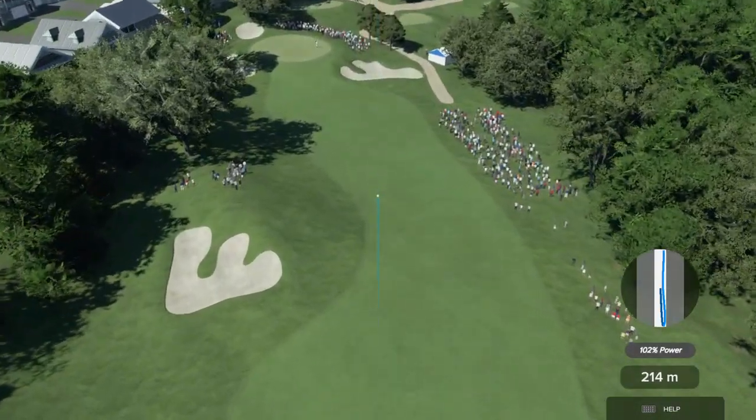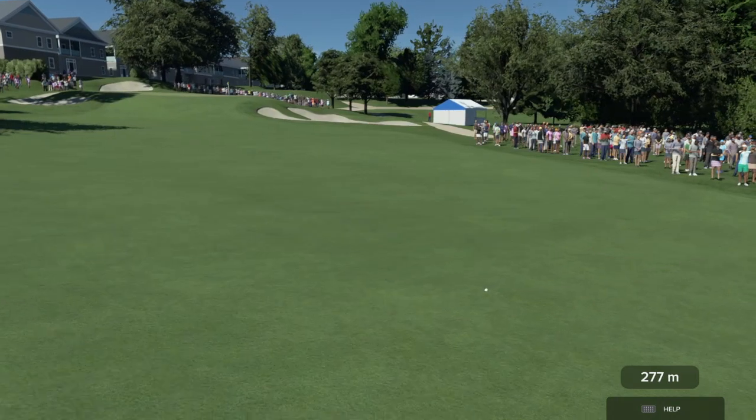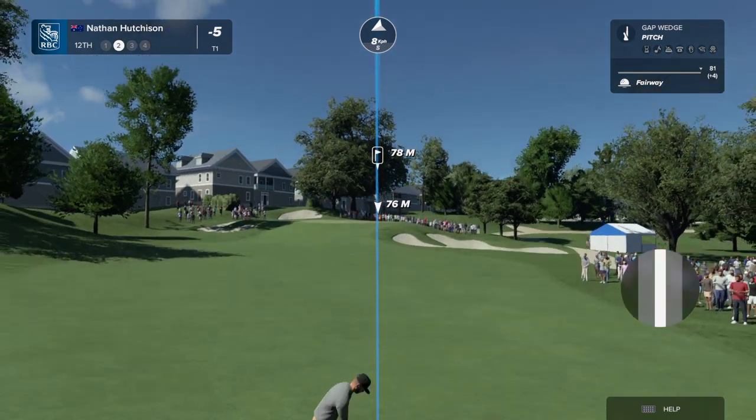Looks like this one's heading safely for the fairway. It'll kick to the right. Huh? It's just got to stop before it rolls off. Which we ain't going to be worried about that. But this pin location is tucked on.